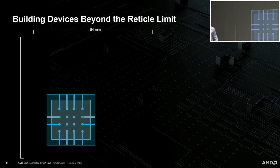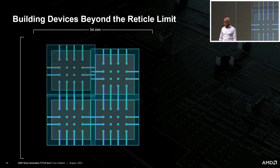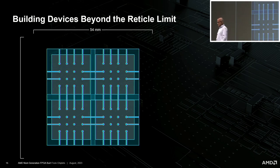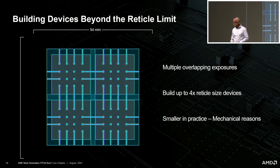And then we simply have multiple exposures of the same die geometry several times in order to create a large interposer. In theory, with this technique, we could have gone up to 4x of the reticle limit. But for mechanical reasons and to manage other constraints, VP1902 is about 3x the reticle size, still quite large.